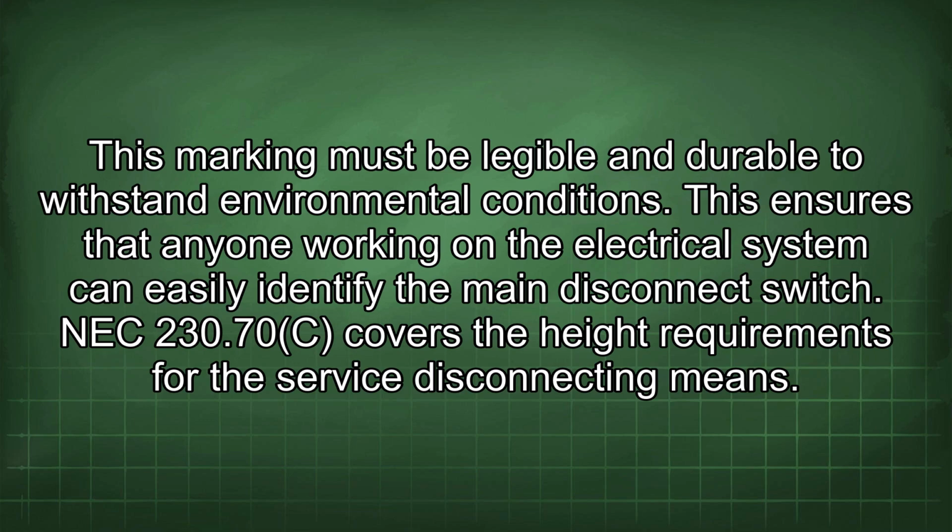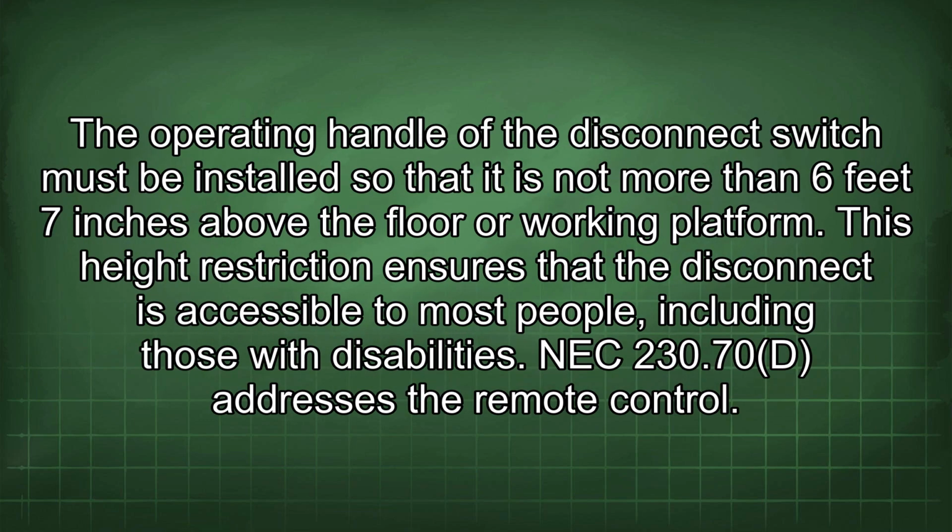NEC 230.70(C) covers the height requirements for the service disconnecting means. The operating handle of the disconnect switch must be installed so that it is not more than 6 feet 7 inches above the floor or working platform. This height restriction ensures that the disconnect is accessible to most people, including those with disabilities.